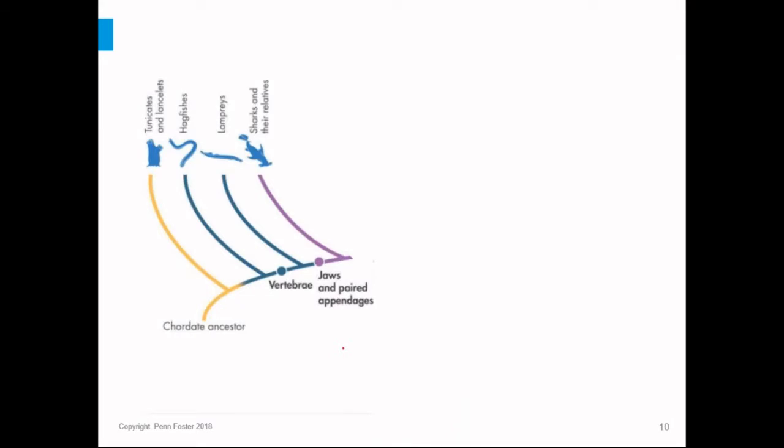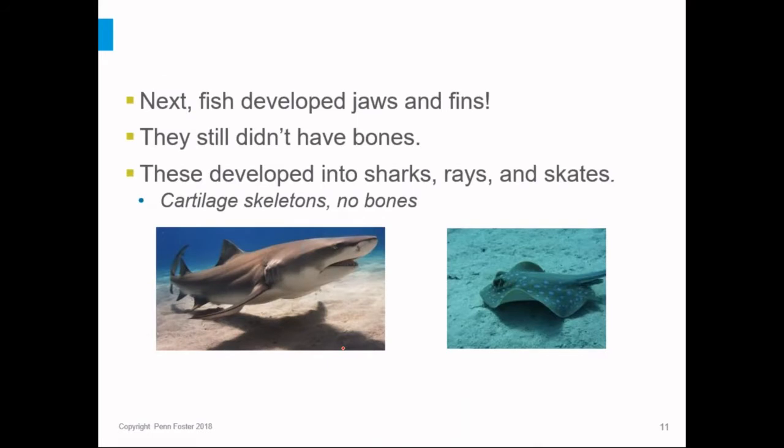The next traits to develop were jaws and fins. So fish that developed at this point still didn't have bones, but they had jaws and they had paired fins. So paired appendages where one on the left matches the one on the right. And these developed in today's sharks, rays, and skates, which still have skeletons made of cartilage, not bone.